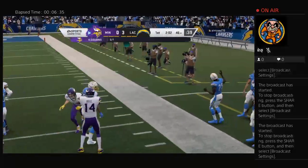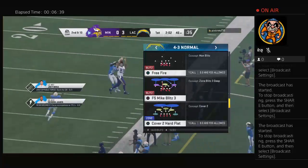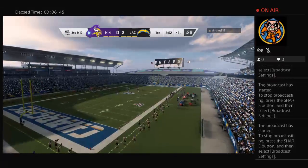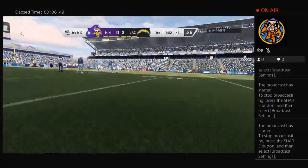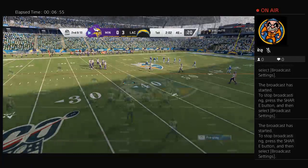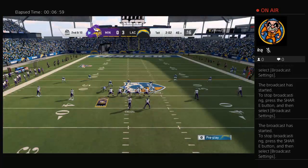Now, meanwhile, a pass that should have been intercepted, but it winds up falling incomplete. Oh, man, that was close. The opportunity to change momentum, big play, right in his hands, unable to come down with it. A sigh of relief, no doubt, on offense that fell harmlessly to the ground. So now 2nd and 10 after the incompletion on 1st down.